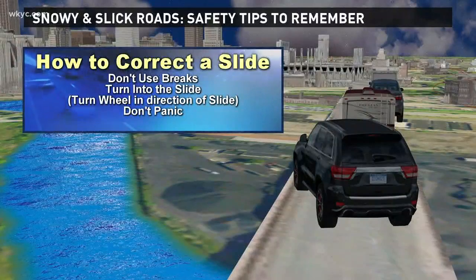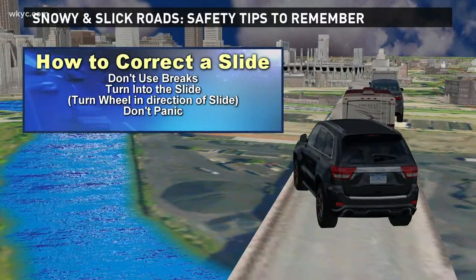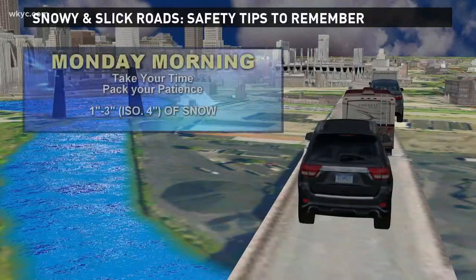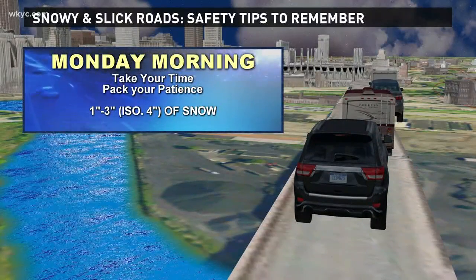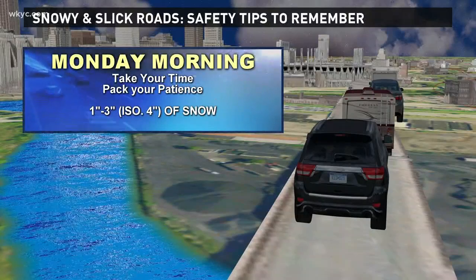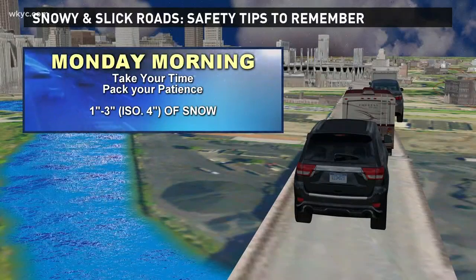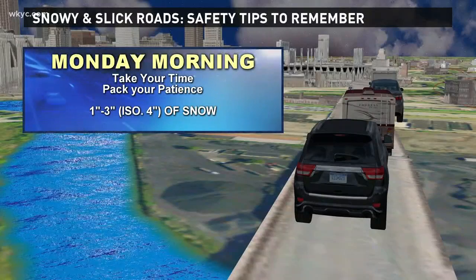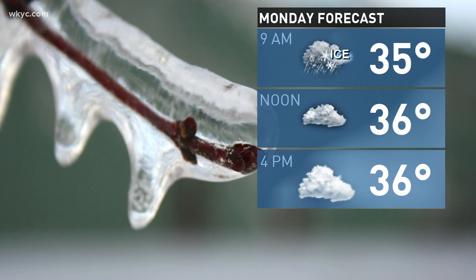And just keep in mind that if you do start slipping and sliding on the roads, you always want to make sure that you are turning in the direction of the slide and that you're remaining calm. So for this morning, just make sure that you pack your patience. We're expecting that sleet and that rain to transition to an accumulating snowfall. How much do we see? Well, as of this point, we're aiming for between perhaps 1 inch to 3 inches of snow.